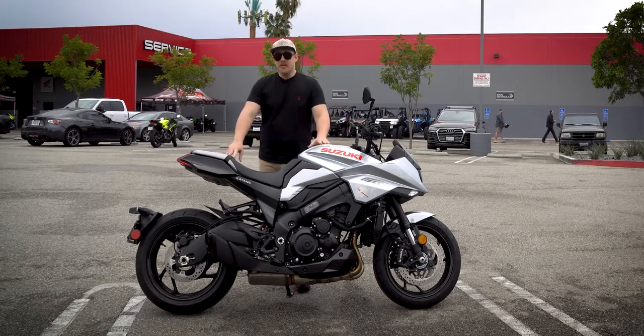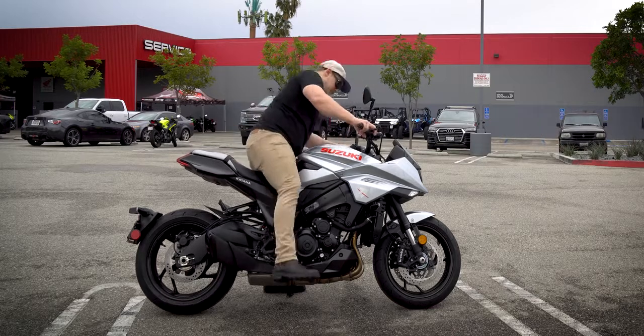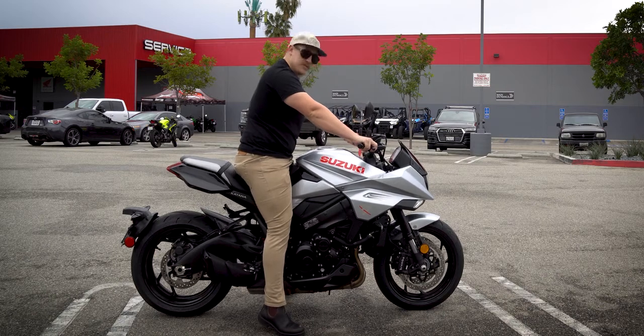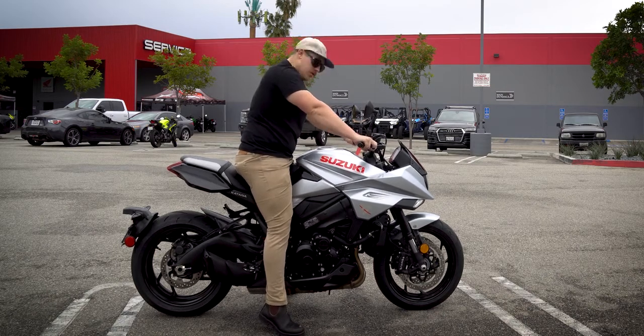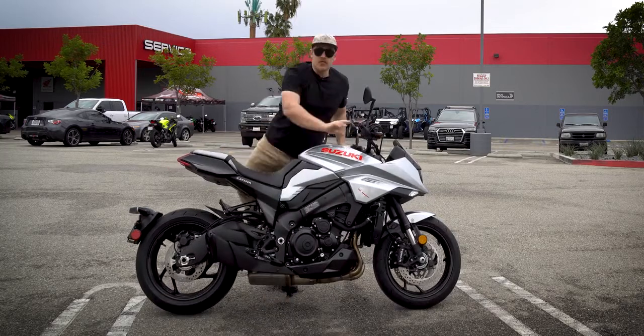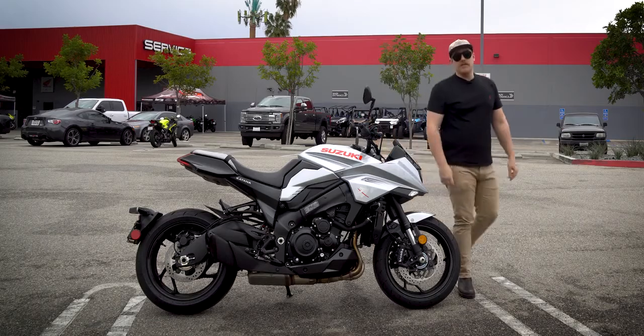We've got a 32.5 inch seat height, so I'm going to sit on it for you guys. Again, 5'9", 30 inch inseam. You can see it's actually a little bit tall because the suspension is so stiff and sporty. I am on my toes, even though I'm wearing Blundstones with a good heel on them. And then you've got a 474 pound curb weight. So that's ready to ride, fully fueled.